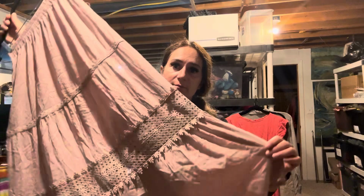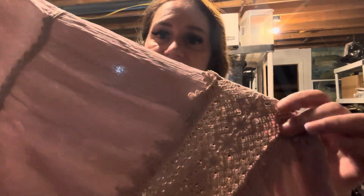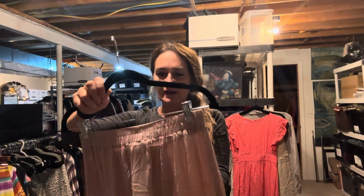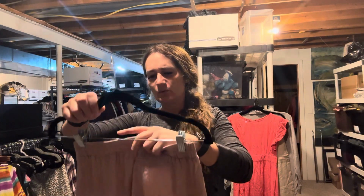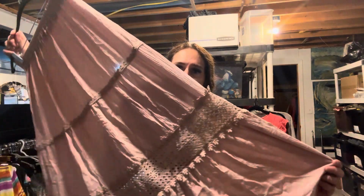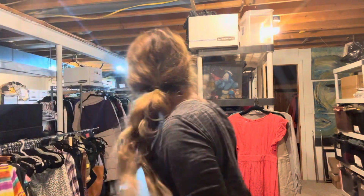This is a really beautiful maxi skirt. I loved this lace detail, crochet detail. And it's just the brand Mirokiti, which I think is a small boutique brand, but I think I'll probably list this for around 25. So there we go. I'll pop that right over here.